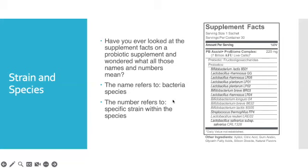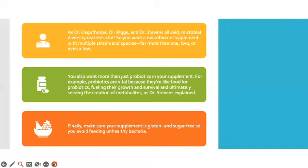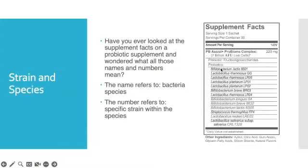So this comes from the back of the ProBiome Restore. You can see that it has a prebiotic in there. It's got the probiotics in there, right? And again, together, these create the postbiotics, which is what we want. So the name, which is right here, refers to the bacteria species. And then the number refers to the specific strain within that species. I'll show that in a minute, but you can see that there are a lot of different types of bacteria species within the ProBiome Restore. So you can see that here.